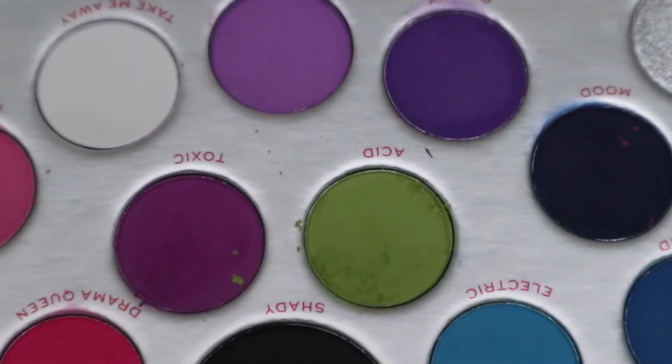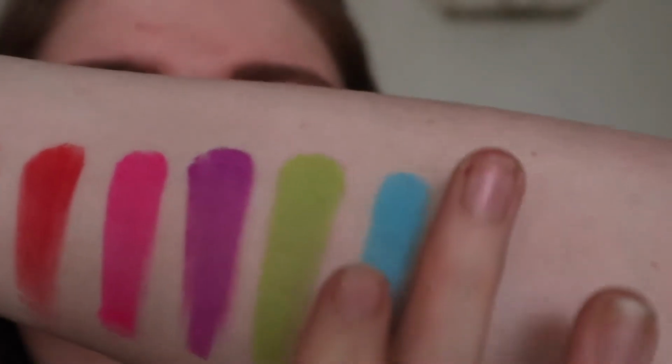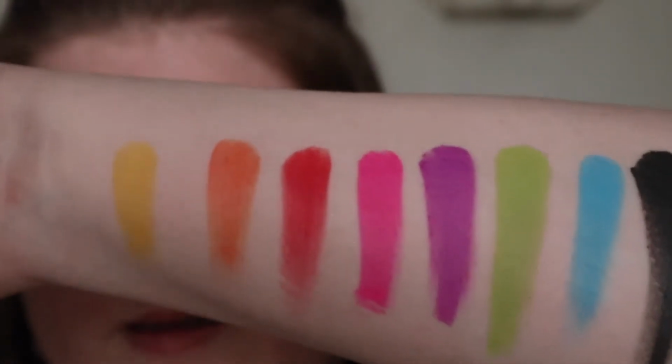It's like crumbled. That shade is a little bit crumbly. The rest have been okay, but that one, but they look cute on the arm. They're very pigmented still. That one was just particularly crumbly. Just something to note. The last two are Electric and Shady. That is a very pigmented black. Wow. So that is all of the shades in this palette.